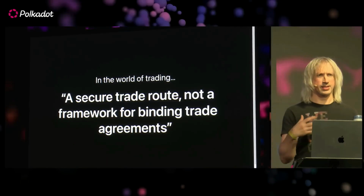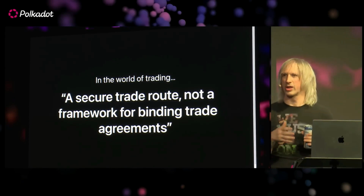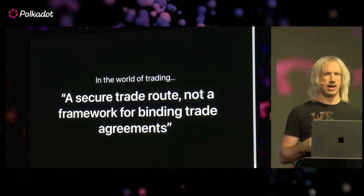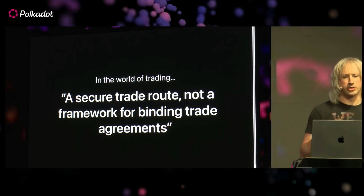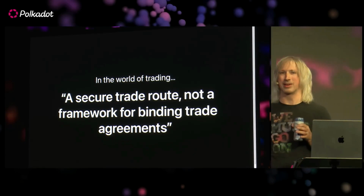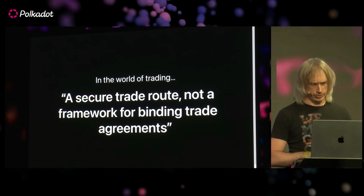If we take the analogy, thanks to Rob for reminding me of this, in the world of trading, we might say that XCMP, this transportation method, gives us a secure trade route. We're not going to get robbed on the way, right? Anything that is sent is going to arrive. However, it doesn't give us a framework for creating binding agreements between the different trading outposts.